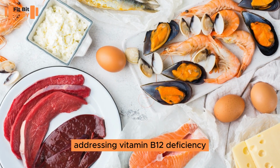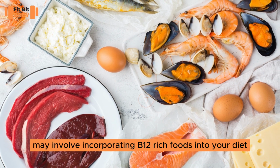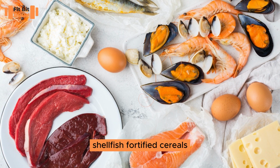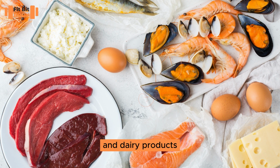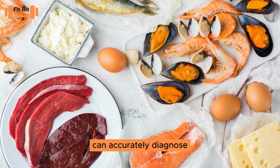Addressing vitamin B12 deficiency may involve incorporating B12-rich foods into your diet, such as organ meats, shellfish, fortified cereals, and dairy products. In severe cases, healthcare professionals may recommend B12 injections or oral supplements to restore optimal levels. Remember, jaundice can be a sign of various medical conditions, and only a qualified healthcare provider can accurately diagnose the underlying cause and provide appropriate treatment.